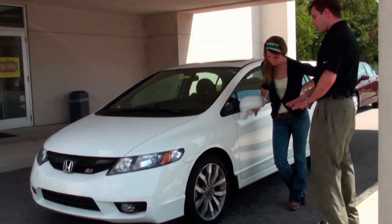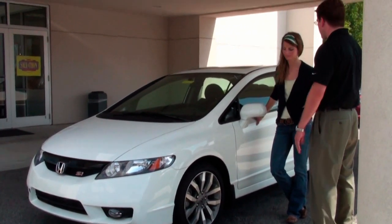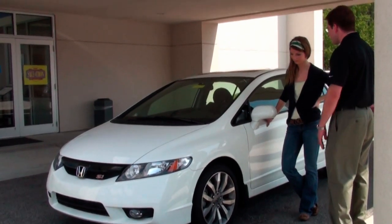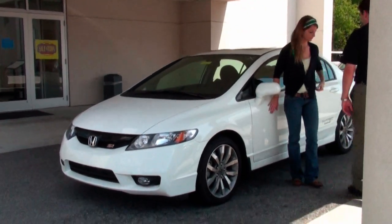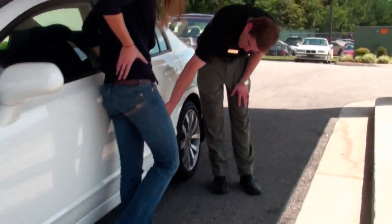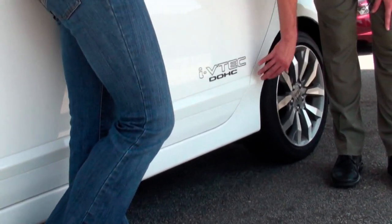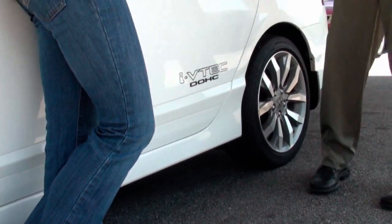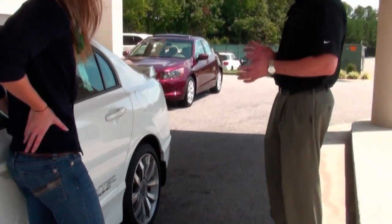That's one way you can tell on the street if someone's driving an SI compared to a regular Civic. It's generally one of the first things you can tell, because that kind of stands out. So, which generally people like. Also around here, right here you have the logo, the iVTEC logo, which I went over on the front of the car, and then the DOHC logo also. So those are on the side of the car too. So when you're driving, again, it just gives it more of a sporty look.